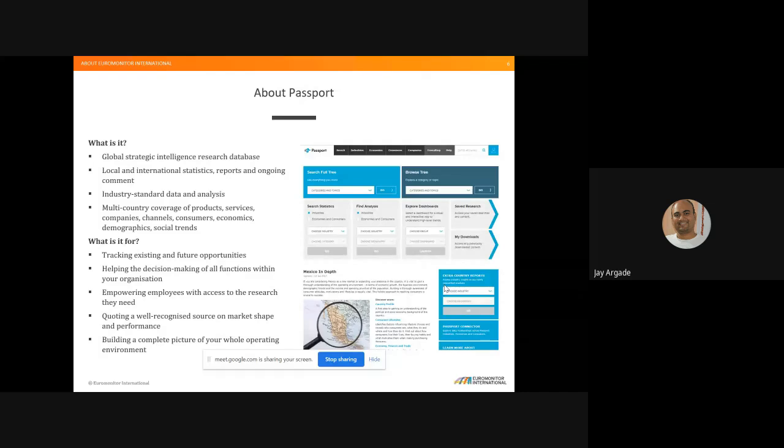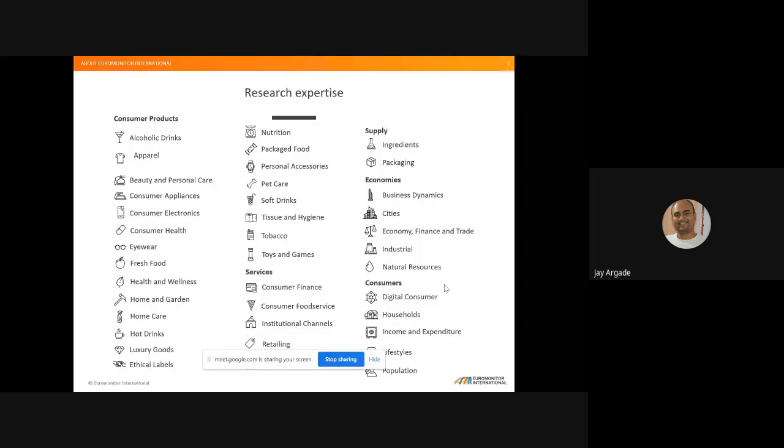About Passport, I'm not spending time here, because we are going into the details of the Passport platform anyway. These are the industries in which we are experts: alcoholic drinks, apparel, beauty and personal care, consumer appliances, consumer electronics. I'll share the details of all these industries with you, and those are available on Passport as well.